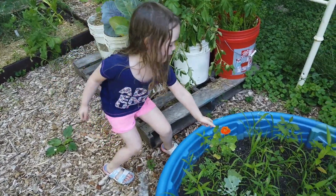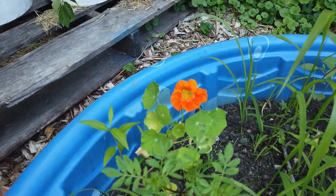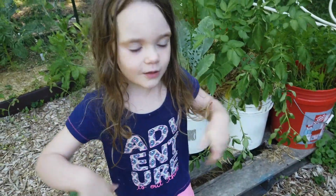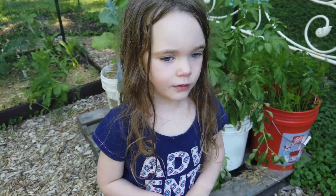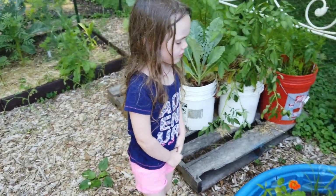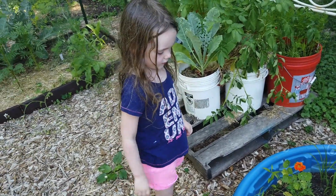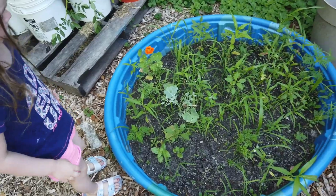This flower. Ooh. And do you see that it is so orange? Do you remember what that is called? No. Say nasturtium. Nasturtium. Good job. What else did you want to show them? And also, guys, we grew some radishes, but... We already picked all the radishes, didn't we? Yep.